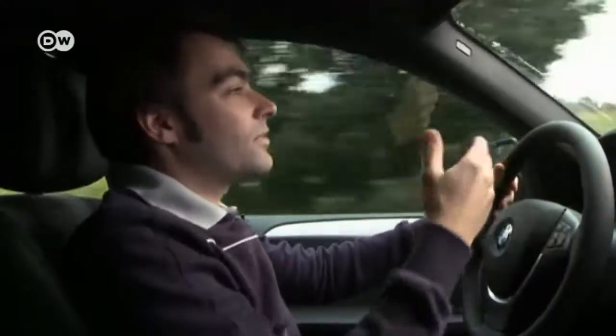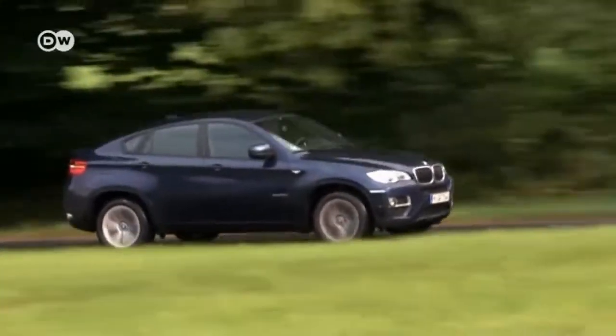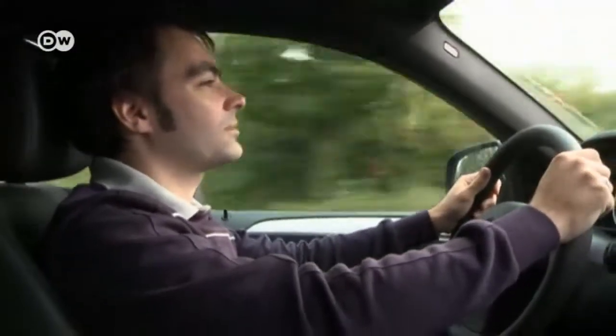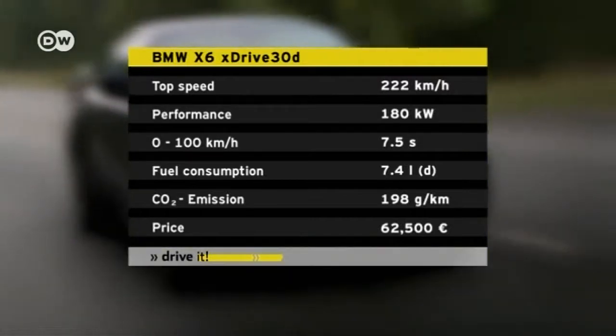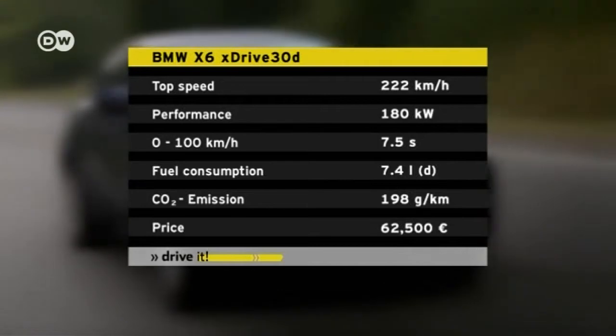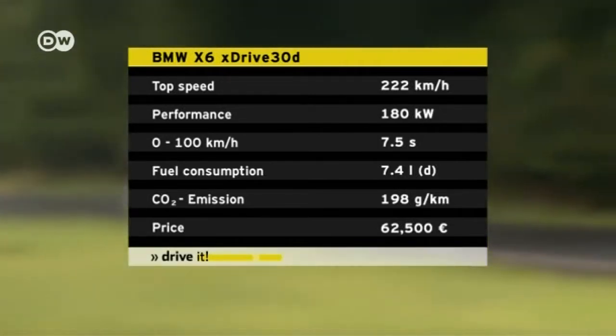Mattes feels very safe in the X6. In wet conditions, it starts to shift over the front wheels. The car is pretty heavy, but Mattes finds it manageable, and it never feels unsafe. We're testing the diesel-powered xDrive 30D with an output of 180 kilowatts. It can hit 100 kilometers an hour in 7.5 seconds and has a maximum speed of 222.